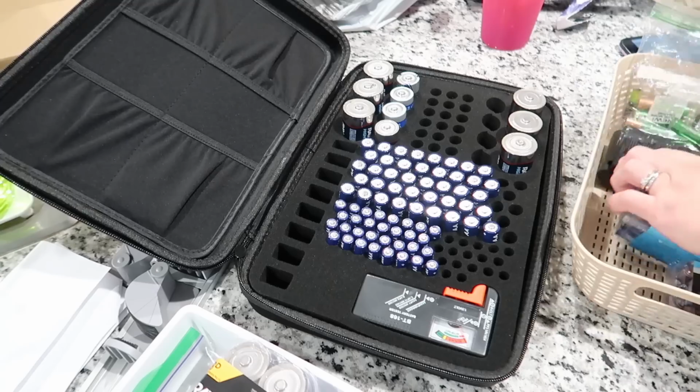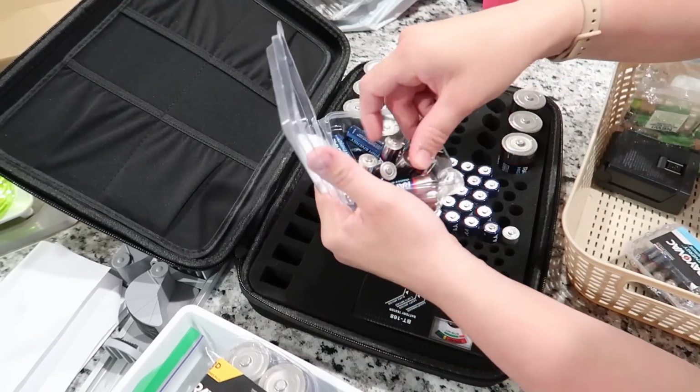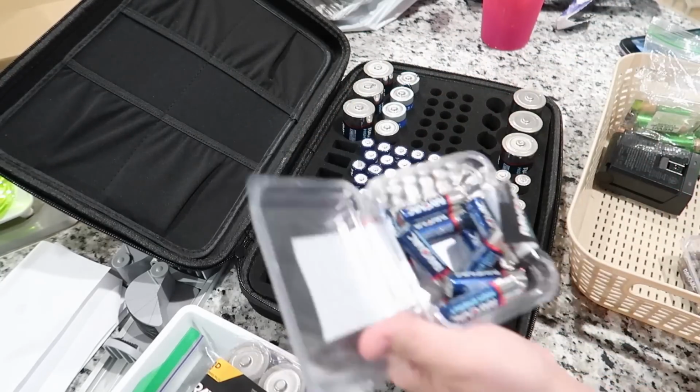Anyway, just getting all of those organized, and then I'm going to show you guys an overview of how everything turned out.